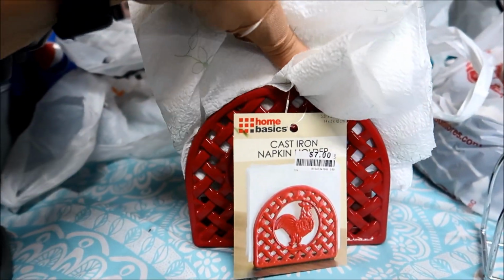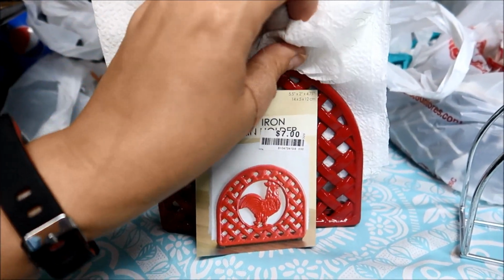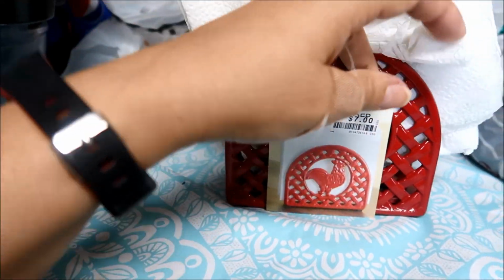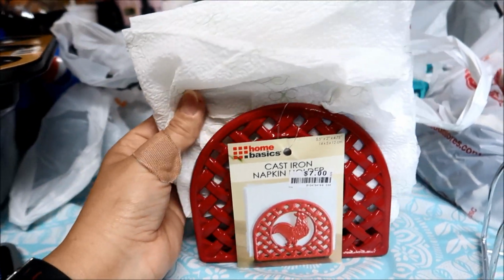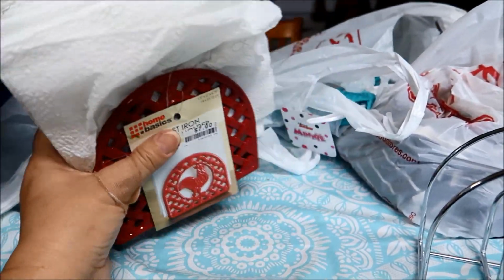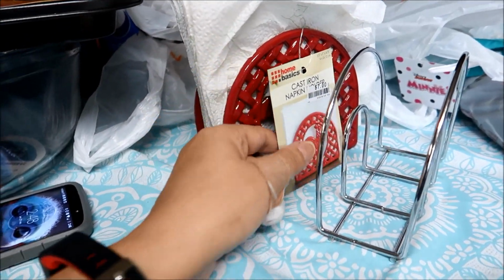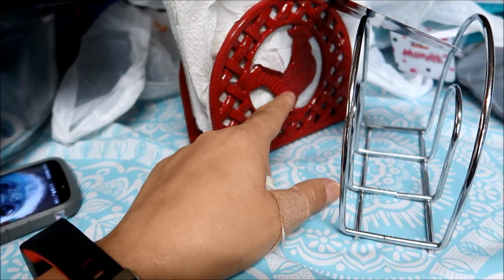But now we have two napkin holders because before we always had the school table and then this table. So, yes, I'm so fancy with my napkin. And it's red, but, oh, so, like, oh, my hair.